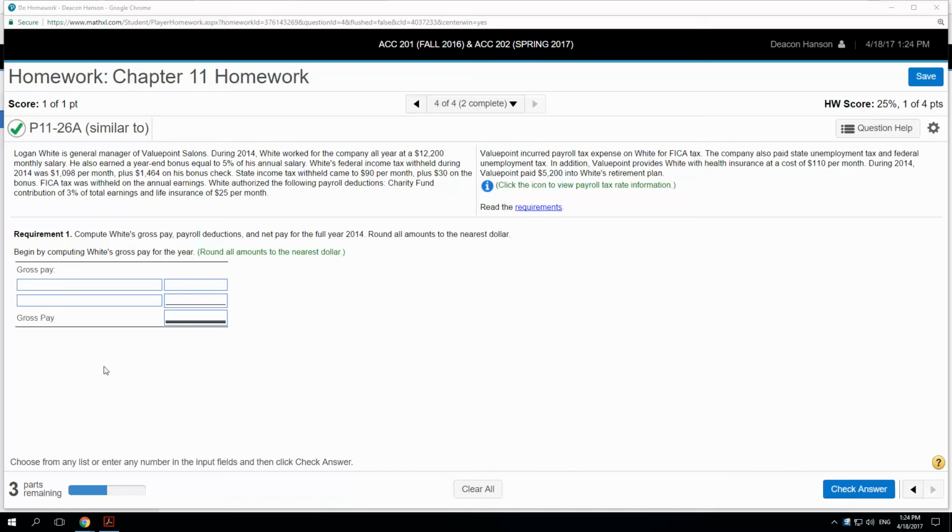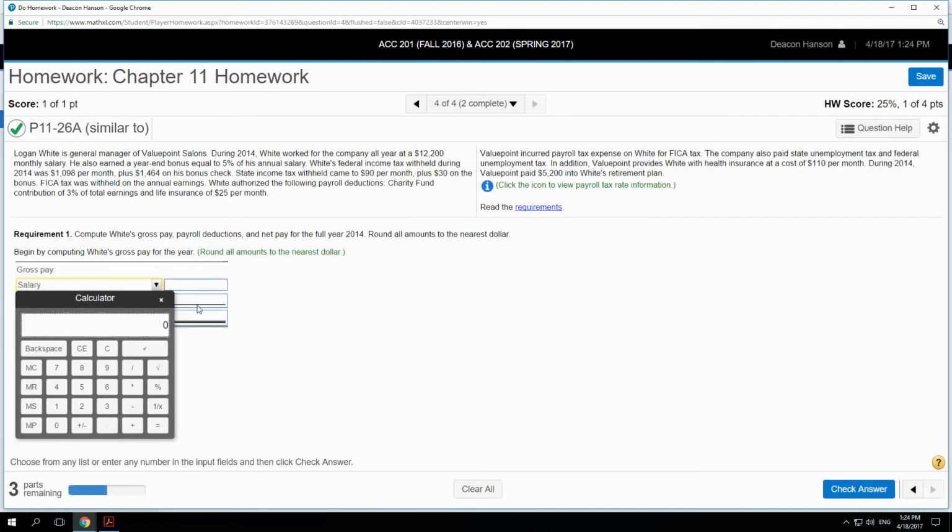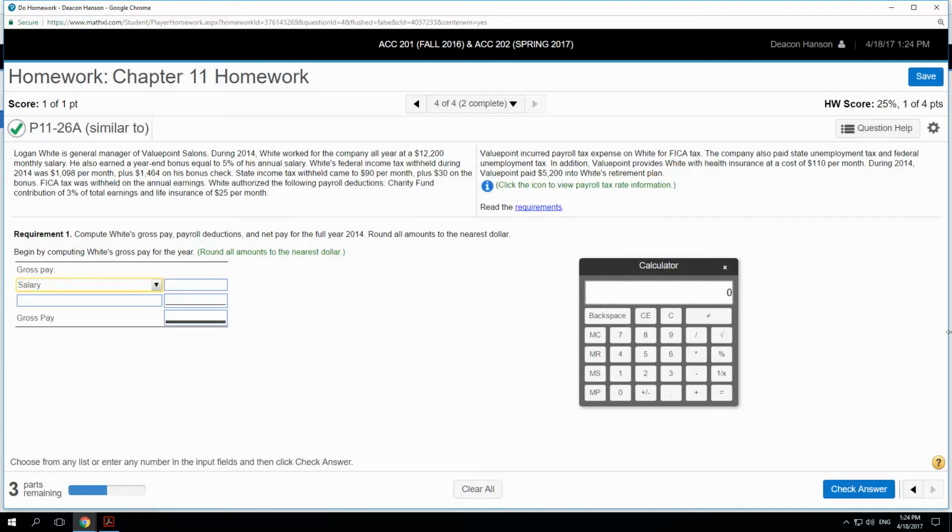Okay, so what they want us to do is figure out White's gross pay. So White's going to have a salary, and that's the $12,200 per month. If you're good with your multiplication in your head, you could probably figure it out. I'm going to use the calculator. 12,200 times 12 months in a year. So the base salary is $146,400. Okay.